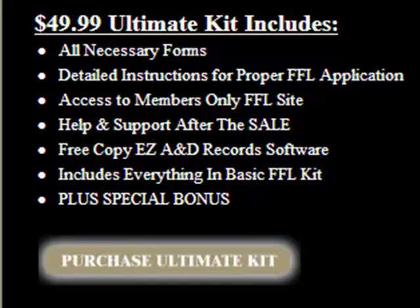Okay, the second option is the ultimate kit. Now the ultimate kit includes everything that's in the basic kit, plus you're going to get a copy of their Easy A&D record software from Davis Firearms. This is really nice for tracking your purchases, keeping track of all of the firearms that you buy and sell. And this is a requirement by the ATF. So you have to track it either in paper form or with some kind of software, and the software just makes it easier.